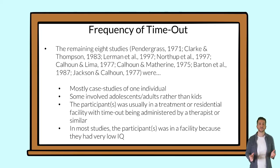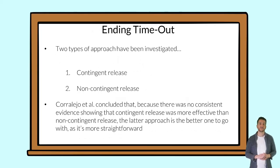So now on to how should timeout end. The approaches researchers have investigated when it comes to how timeout should end fall into two categories. The first category is contingent release. So following a fixed amount of time, for example 2 minutes, the end of timeout requires the kid to behave in a specified way. Most commonly, the child must be quiet for a certain amount of time, for example 15 seconds. So for example, if they're going to be in timeout for 2 minutes, then they have to be quiet from the 1 minute 45 second mark to the completion of 2 minutes. And prior to that, they can, in principle, just let it rip.